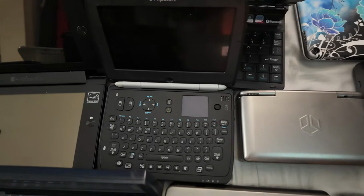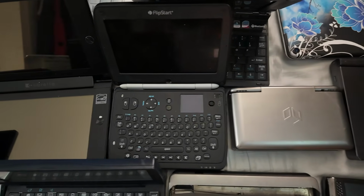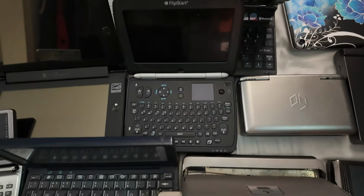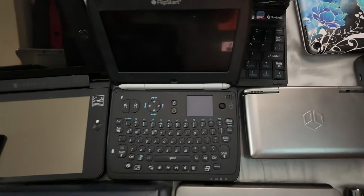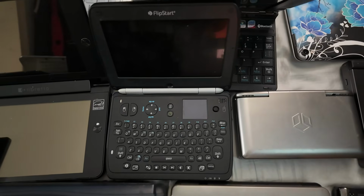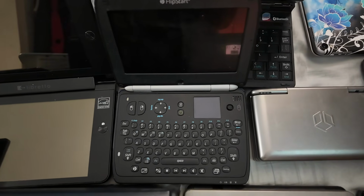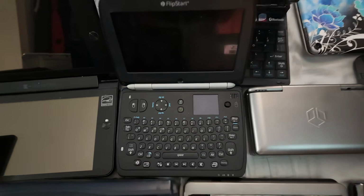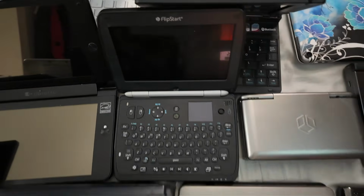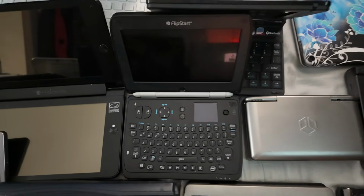This is the Vulcan Flipstart from 2007. Vulcan is a company that was co-founded by Microsoft co-founder Paul Allen, and this was a really small handheld computer that could really do a lot of things. It actually ran XP, and it runs it fairly okay, because it has a Pentium M processor. Unlike some other UMPCs of the time, it's not running a VIA processor. It's not running an Atom. It's running a Pentium M, which is quite capable for the time.